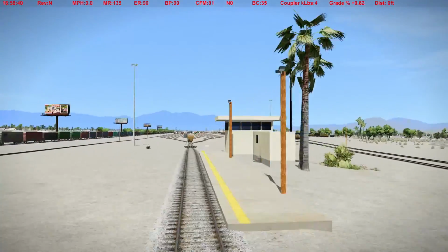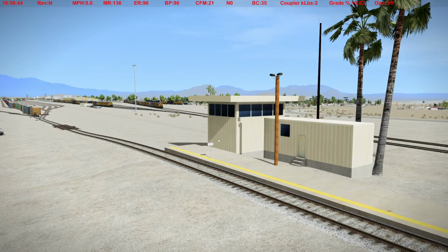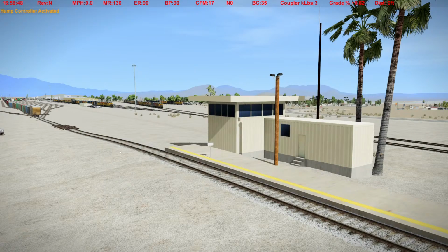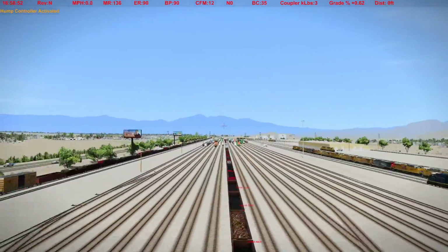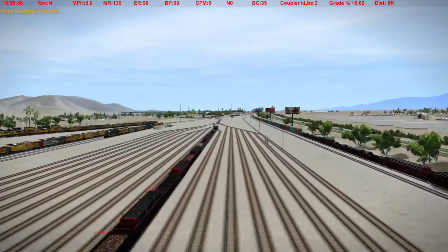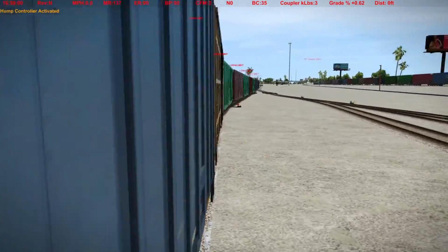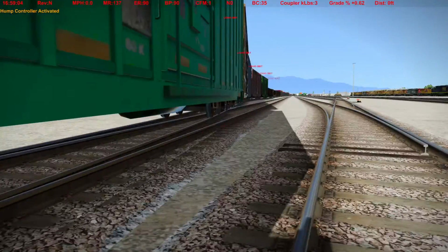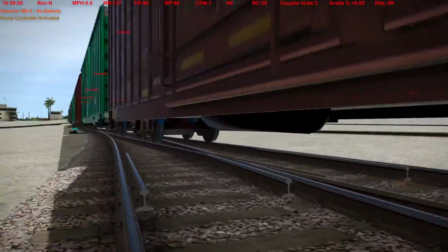Okay, so we're going to enable the controller here. That's Shift Control F6. We'll enable that. Now this guy's all turned on, not necessarily in a good way. I'm concerned about if these switches are thrown the wrong way right now. They're computer controlled, but hopefully they are set up for us to get out of here with these guys. They are. Okay.